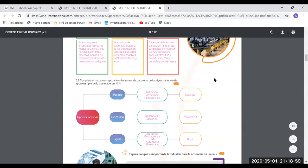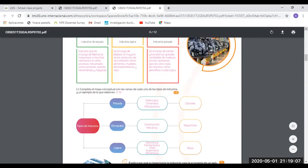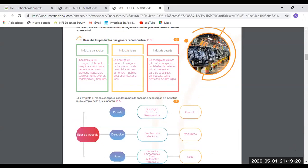For example, they're talking about the industries, the types of industries. We already saw that in class. And we saw that we have the primary, the goods and services, and the mechanical industry. So over here would be the same information, but this time you are learning it in Spanish. But you are going to continue practicing your English. So you're acquiring 2 wonderful abilities, knowing how to say one thing in 2 languages, thinking and working in 2 languages at the same time. That is so wonderful, guys.